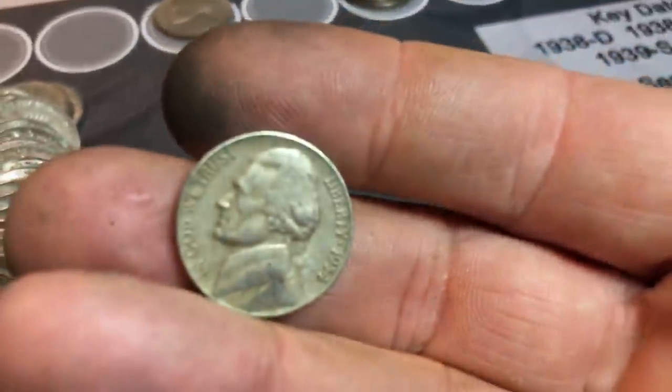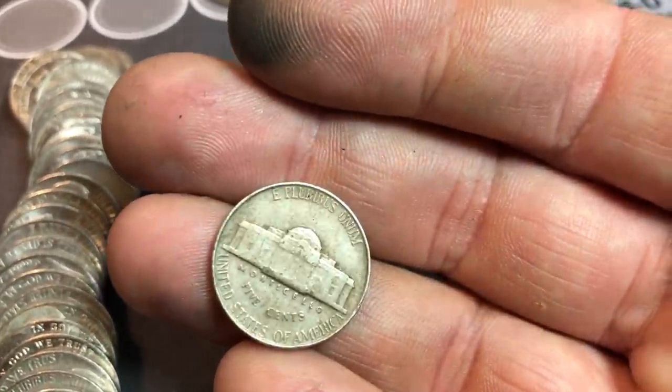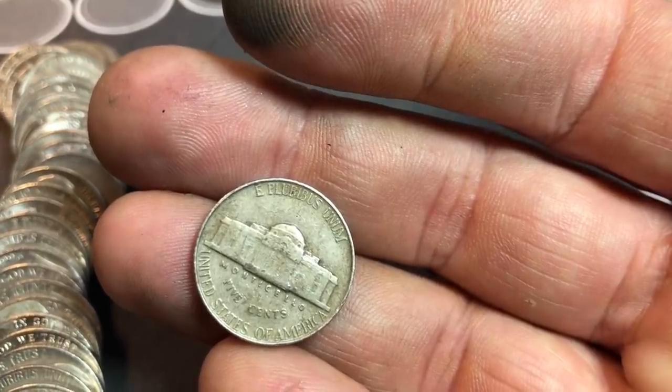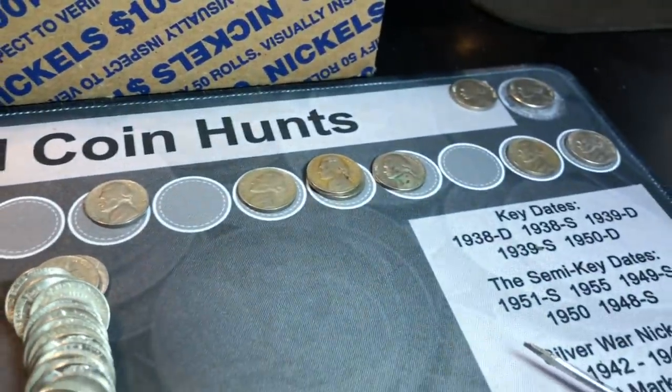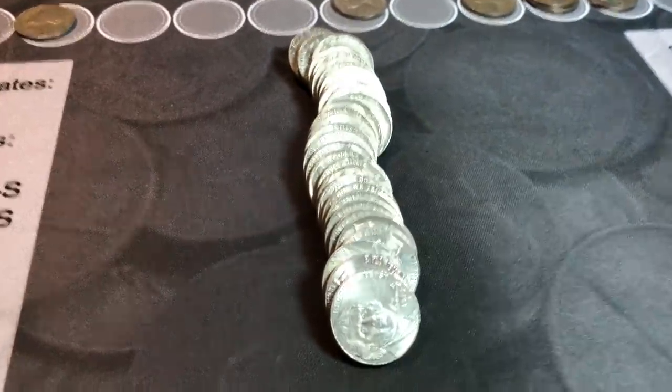Roll number 25. Back-to-back rolls with a find. This one is a 54. And of course, it's a 54P when we need a 55P. But I'll take that nonetheless. It's another find for the board. And we'll keep on hunting.